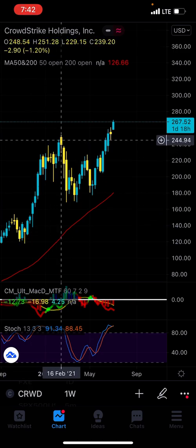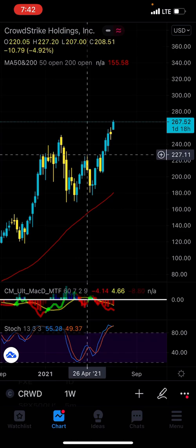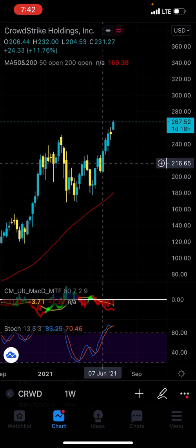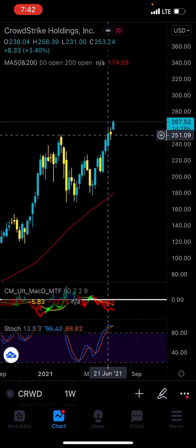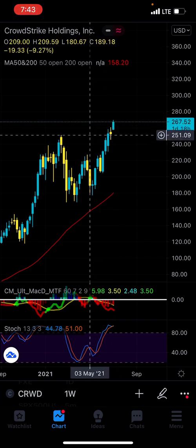Shark fin created, relative highs created, retest, shot up, didn't beat all-time highs, retest, and then it went up to the upside. What just happened? 251. It looks like it's been trailing towards the upside for 2 weeks now, and it's created clear tops above that 251.09 level.